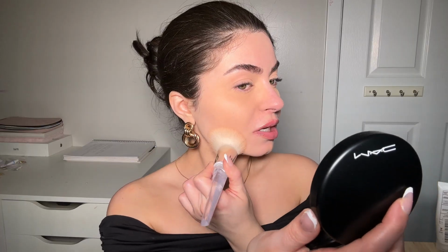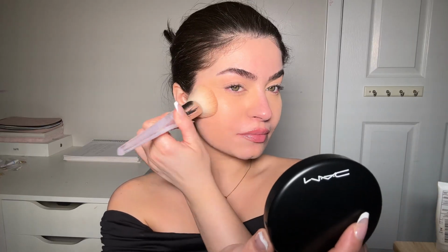So I'm gonna start on this side of my face. Look at that glow that it gives you. It's so beautiful. I love mineral makeup in general. I don't know if you guys can see the difference without. I guess it just gives me color and it matches my complexion on my body.